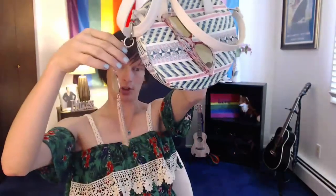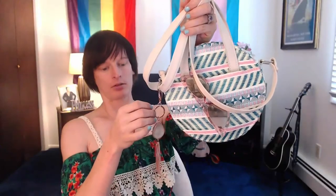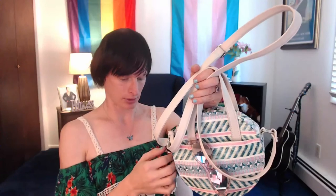On the outside, I've got a keychain attached, which adds to the, I call it a bohemian aesthetic, but is really cool. Looks good on there. So, see, it's kind of neat. Yeah, it just clips on. Adds a little additional decorative touch to it.